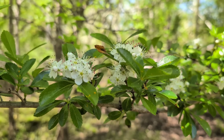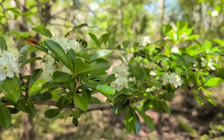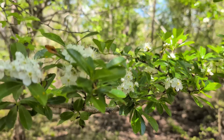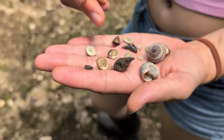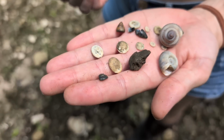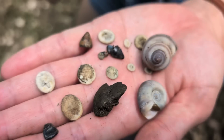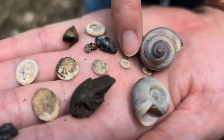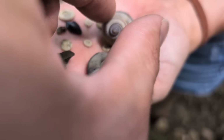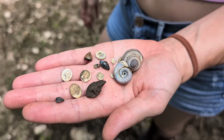I'm enjoying the bugs and flowers as much as I am the fossils today. These are gorgeous. Look at this beautiful little assemblage of things. Fish mouth plate piece, alligator teeth fossils, little sand dollar fossils, the tiniest sand dollar fossils ever, and some cool little modern gastropods. Very cool.